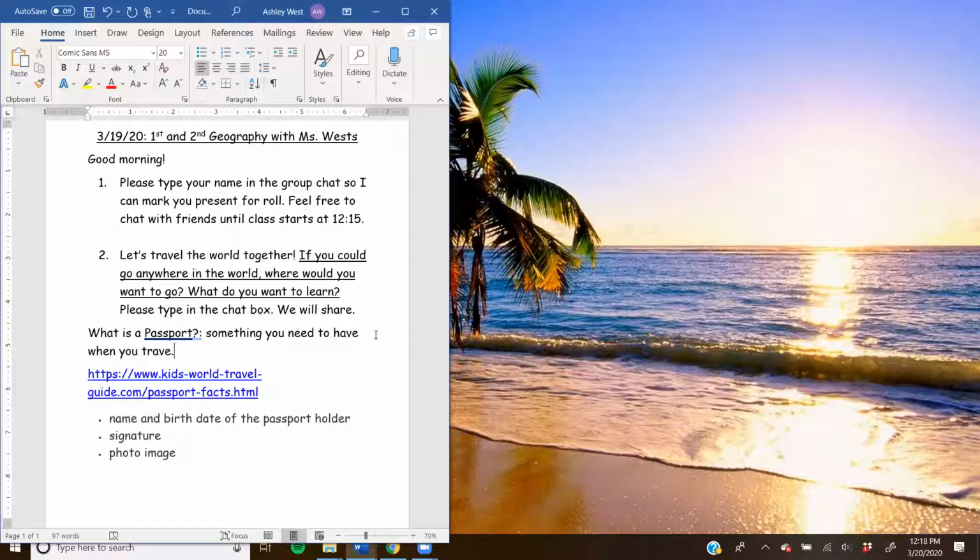Oh, I love it. So all passports, that's what they look like. They have a beautiful picture like Farah just showed us. They also have your name, your birthday, you have to sign it, and a picture. I am going to upload on our classroom portal on Google Classroom a template. What I would love for all of you to do is print this out, have your parents print it, and color in a picture of yourself. You're going to put in your name, your birthday, and we are going to be able to stamp it.